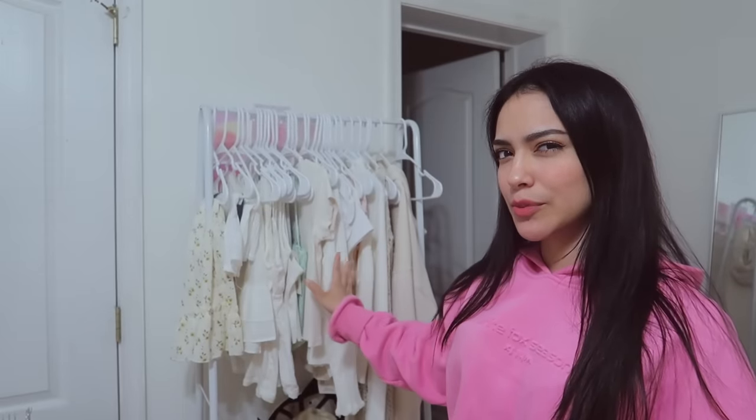So one of the things that I want to declutter and make look cuter, I guess, is my clothing rack. I kind of want to put up some new winter pieces.